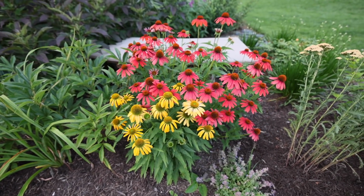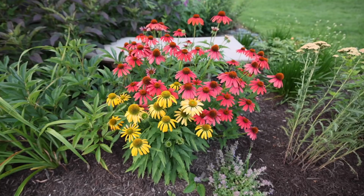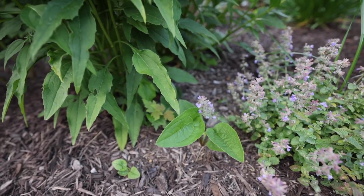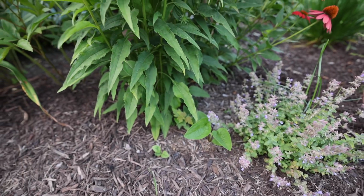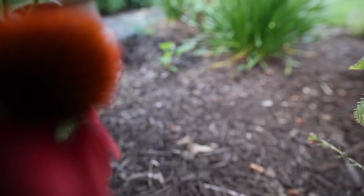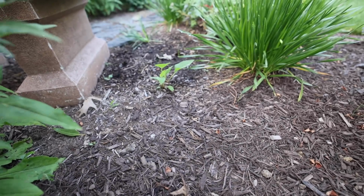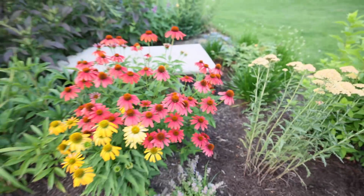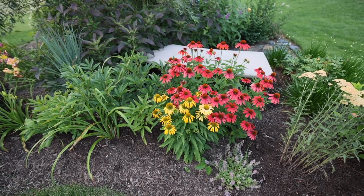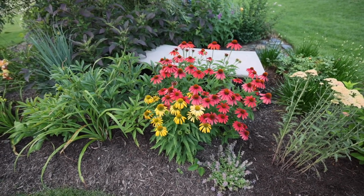This is Cheyenne Spirit Coneflower. I am getting some more coneflowers coming up. Coneflower readily reseeds, which is nice if you like coneflower, and I do. So I also have one back there. You can kind of see it on the ground there. So I'm going to leave those and let them grow up and see what color they are. Cheyenne Spirit is either orange, yellow, or red.